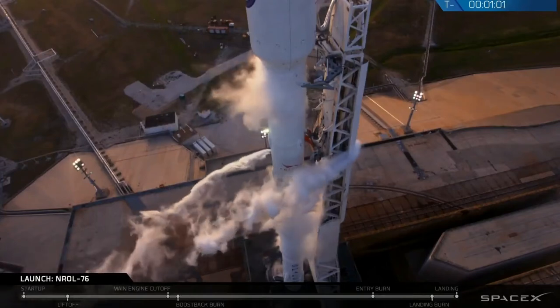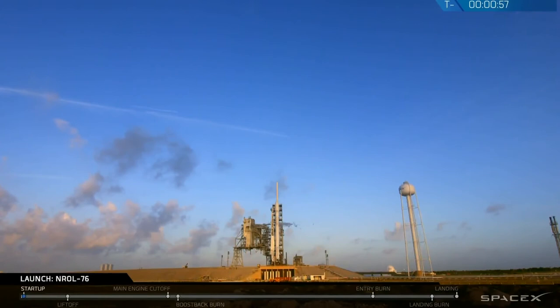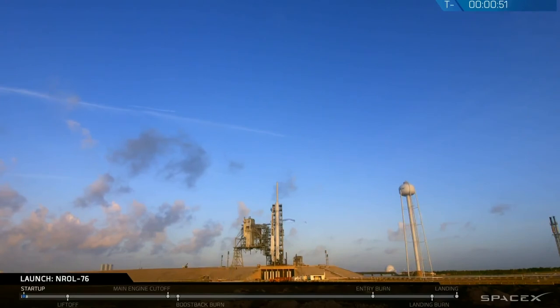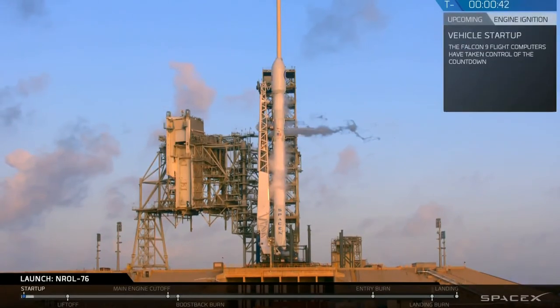Ready for launch. BC, verify Falcon-9 is in startup. Falcon-9 is in startup. Groundside gas closeout's complete. LD, verify go for launch. Go for launch. Stage 2, pressing for flight.